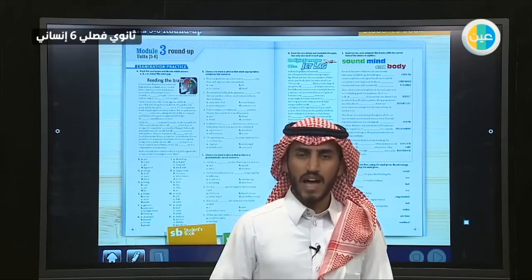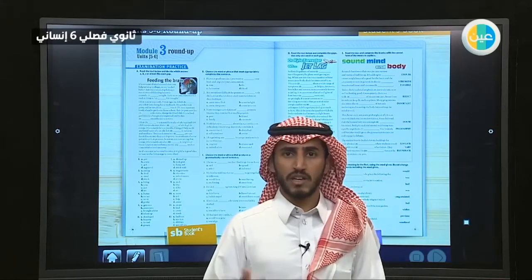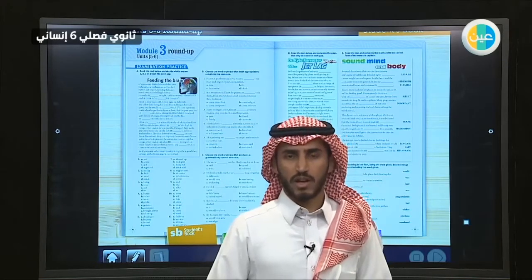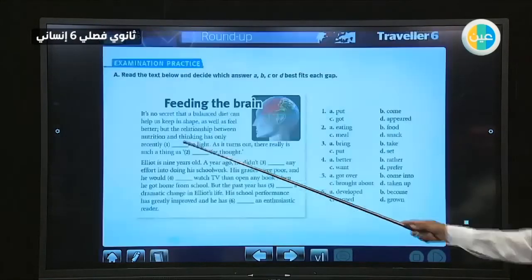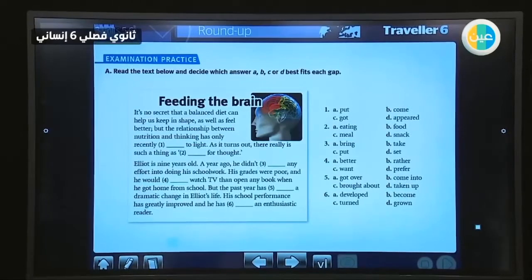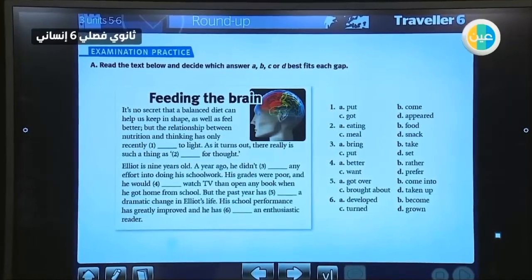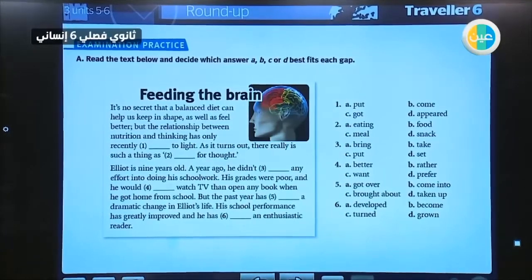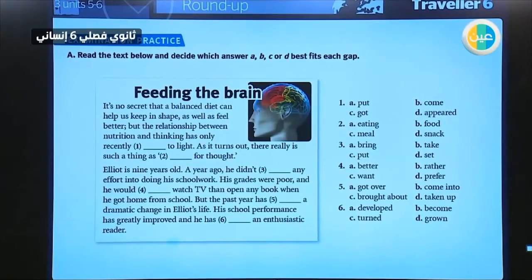In this roundup, we have many skills that we are going to look through. The first one is going to be reading, then vocabulary, grammar, and also more than one grammar exercise. We will start today in number 1 with the reading part. We have here an examination practice, which asks us to read the text below and decide which answer A, B, C, or D best fits each gap. Okay, we have to read the text first, then we can identify the correct choices for each gap.